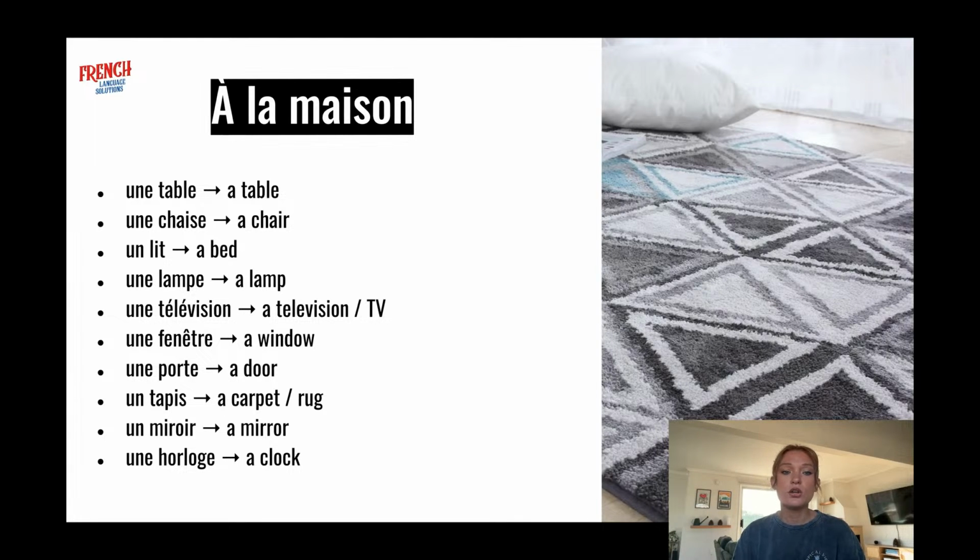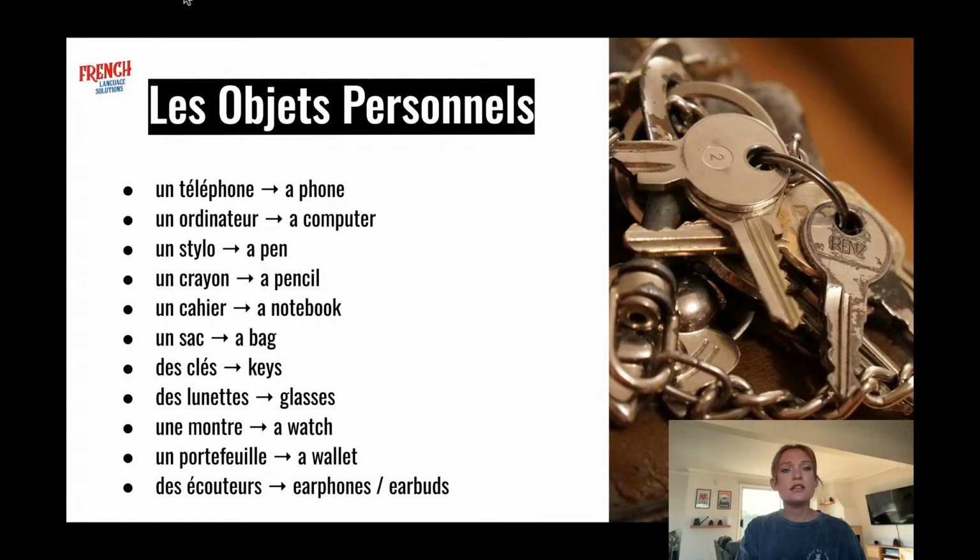Une table, une chaise, un lit, don't pronounce the T, une lampe, une télévision, une fenêtre, une porte, un tapis, un miroir, and I pronounce my last R, un miroir, une horloge. And the H is mute. Okay, this is for the house, la maison. Now let's see the personal items, personal objects.